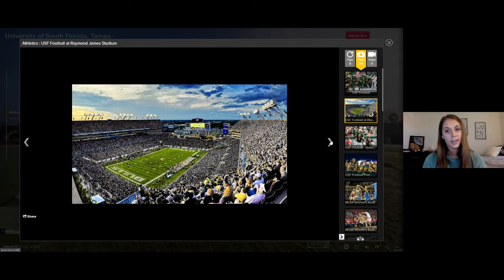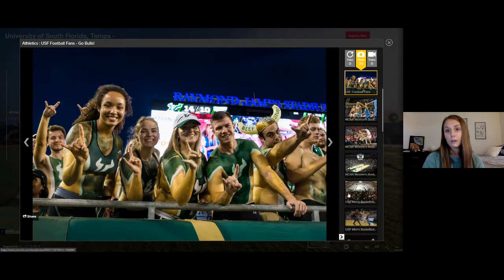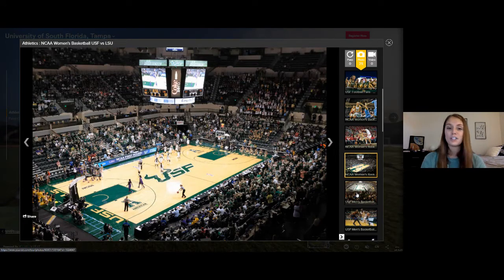And we do provide busing for that if you're interested in attending. But all of our sports, including our football, are free for students. So as a graduate student, you will never have to pay for a sporting event here at USF. So you can show that bull pride for Division I.